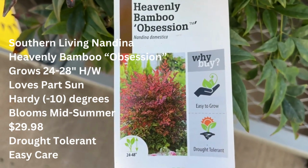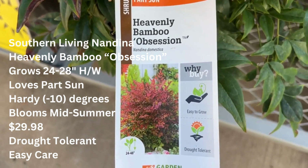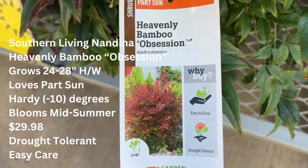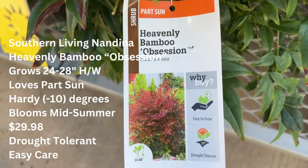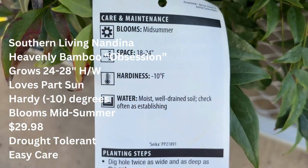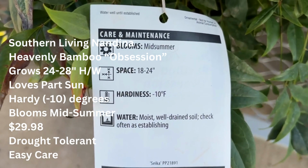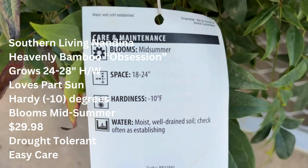It will grow 24 to 28 inches high and wide. It loves part sun. It blooms midsummer. It is hardy down to negative 10 degrees. It is $29.98. Your Nandina is drought tolerant and it is such an easy plant for you to take care of.